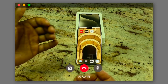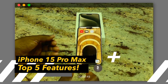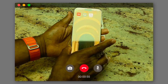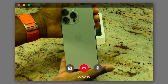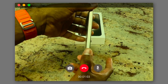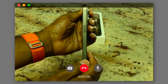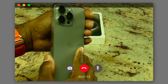Now, if you're looking for the 5 hottest features of the phone, you're in the right place. Let's get to it. Ladies and gents, to start the show, the iPhone 15 Pro Max. Let's take a look at it. We have the natural titanium color. As you can see, it's gorgeous. Look at that side, aerospace grade titanium. New action button, your volume rocker, of course, your power button. Look at that camera system, right?